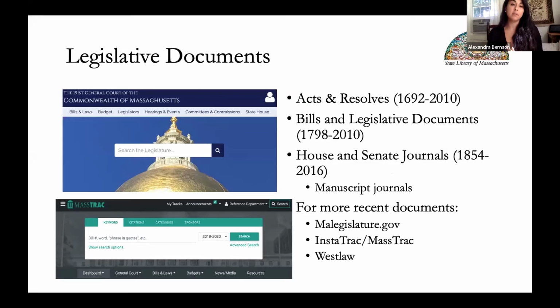So often legislative researchers know exactly what they're looking for. So if they have a particular act, a particular bill, something like that, then it's very easy to locate them on DSpace. And I'll show you how to do that in just a second. We have acts and resolves going back to 1692 on our website. On DSpace, we have bills and legislative documents going back to 1798. And then, as I mentioned, we recently were able to upload the House and Senate journals, which begin in 1854.